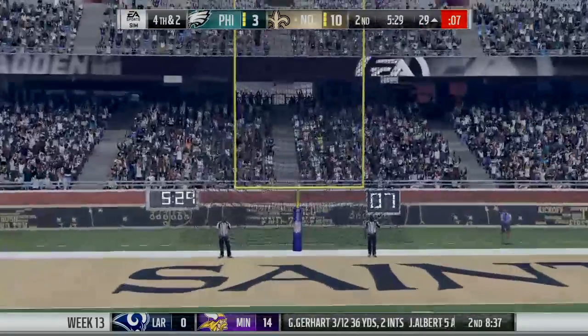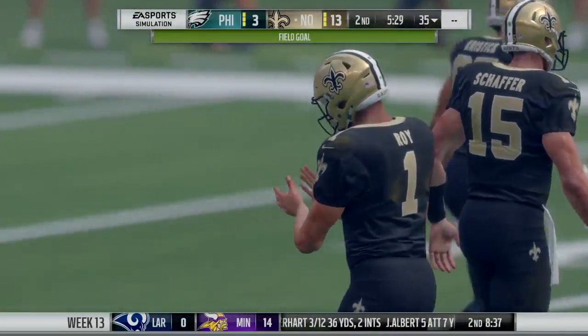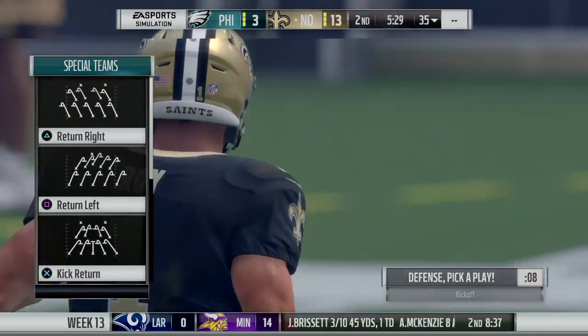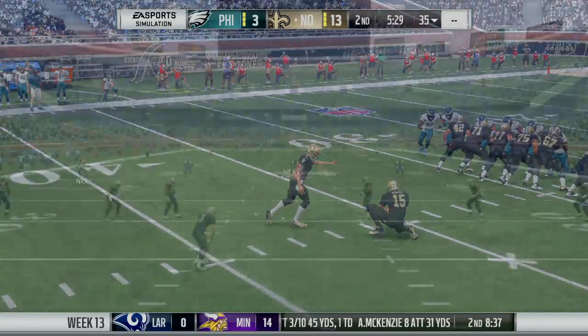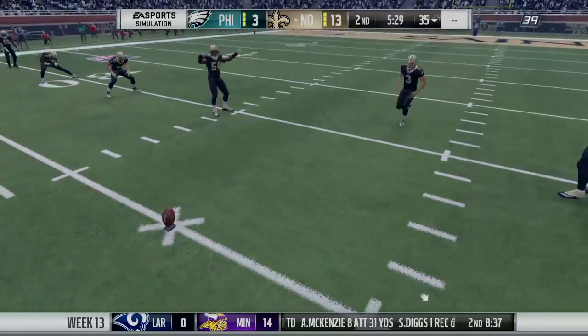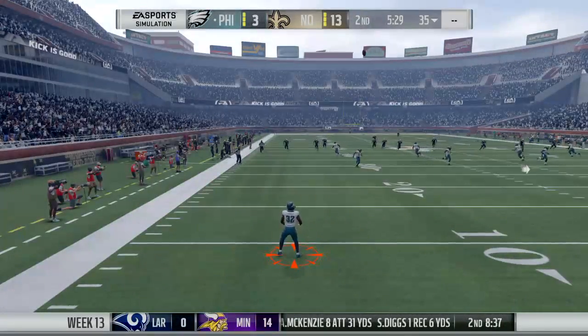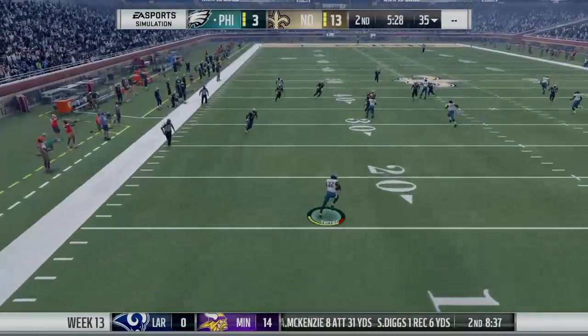And this one looks good. It is good. Right down the pipe. And they will stretch their lead to 10 now at 13-3. So in the end, they had the ball for 10 plays, but the drive only yields 3 points. Yeah, they were able to move the football, but the defense stiffened once their backs were to the end zone, and they were able to hold them to just 3.